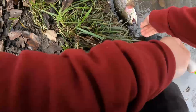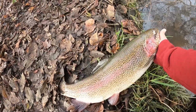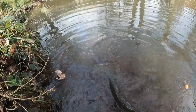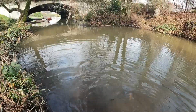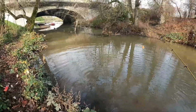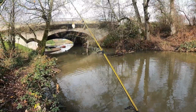I wish I would have brought my net. Get a couple pictures of her, and then we're gonna let her go. There it goes, guys. It's back out there. That's pretty cool. GoPro, stop recording.